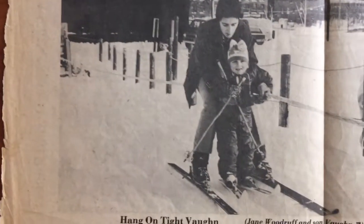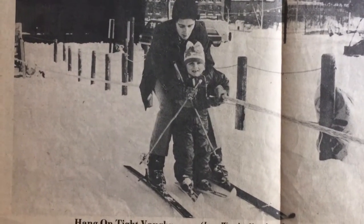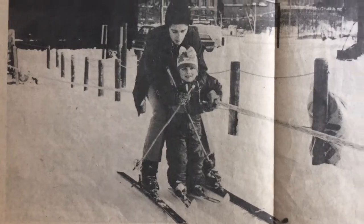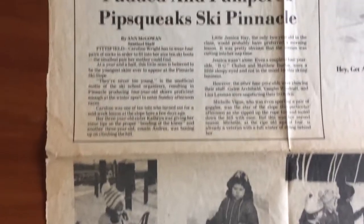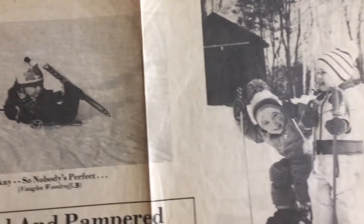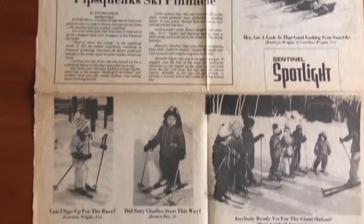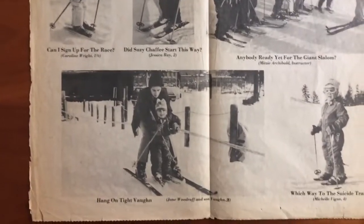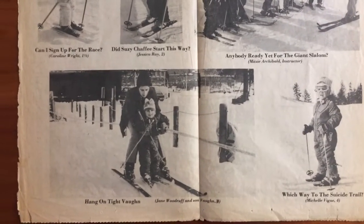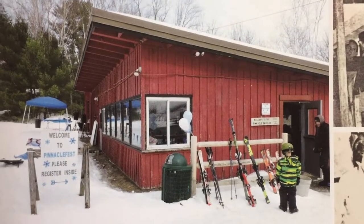This is me with my son Vaughn on the toe, and like I said, this article was done in 1978, and the Pinnacle since has had just a number of preschoolers all over the slope skiing quite ably. So this was introduced that year. And again, Ann McGowan, Barney's wife, did a wonderful article for the Sentinel.